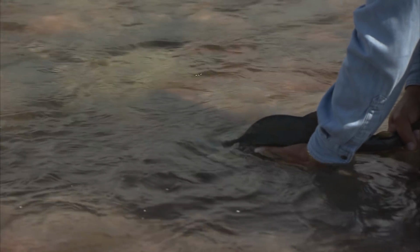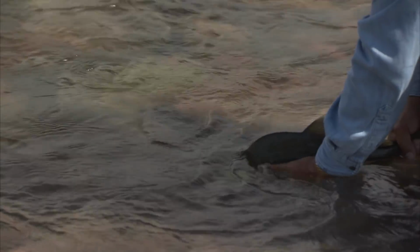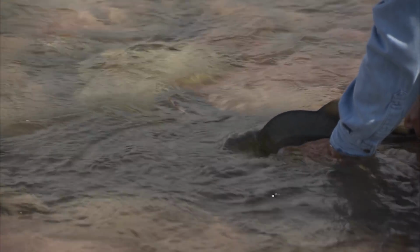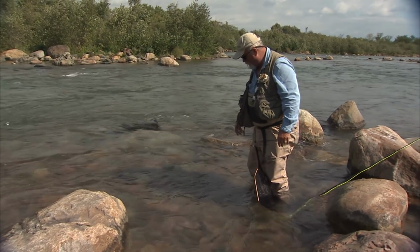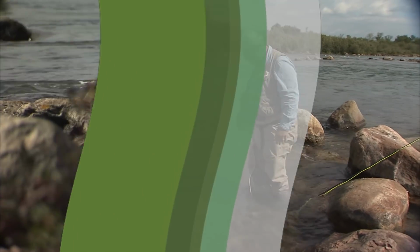Face him upstream. Give him a minute. And as soon as I feel him kick in my hand, then I can let him go. And he's kicking now. And away you go. Oh, incredible. That was just wonderful.